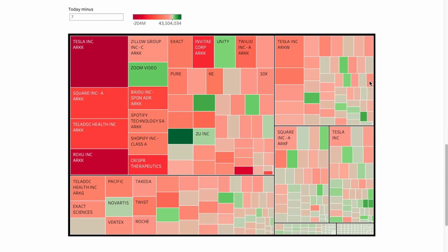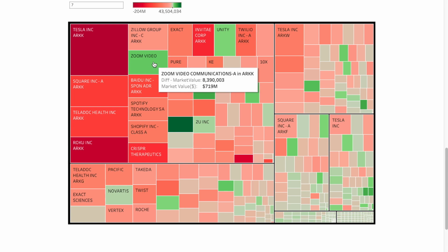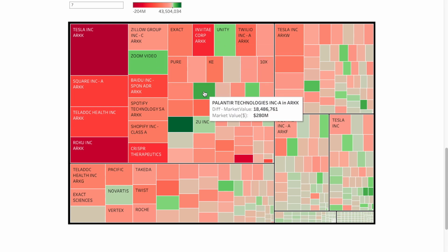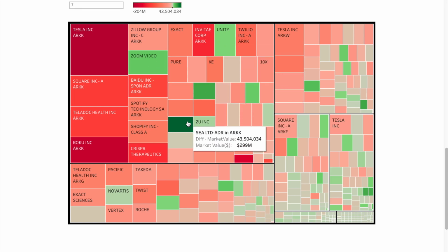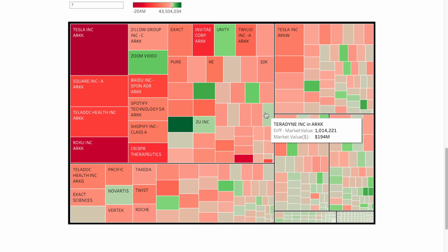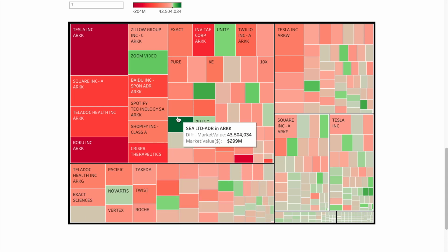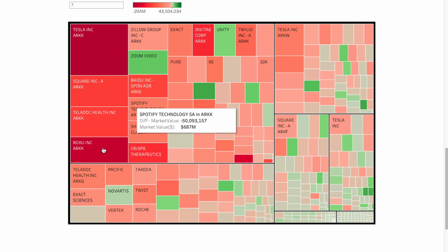This is the new visualization, guys. As you can see, this is the biggest fund, mostly negative. Let's see which ones are positive. Zoom is positive. Unity Software is positive. Palantir is positive. C Limited is positive. 2U Inc. is positive. Synopsys Inc. is positive, so that's great. Teradyne Inc. and a little bit of Intercontinental Exchange in ARK. Interesting. Okay, so that's the ARK fund positives.